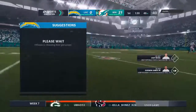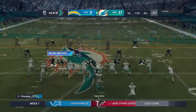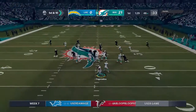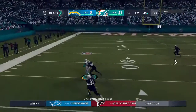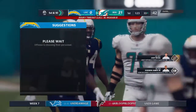A great return there of 22 yards, and it'll be Dolphin football at their own 46-yard line. 1st down Miami as they get set to start the drive. And the ledger for them so far looks pretty good, doesn't it? It certainly does. Touchdown, touchdown, touchdown. Not sure it can be much better than that. They've got to feel very good about the groove that they're in at this stage of the game.